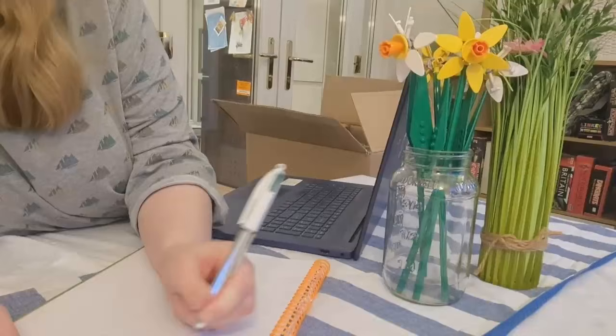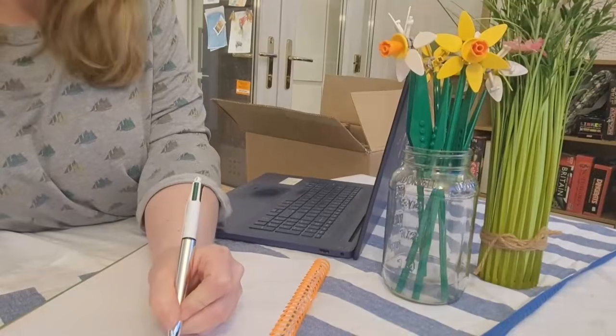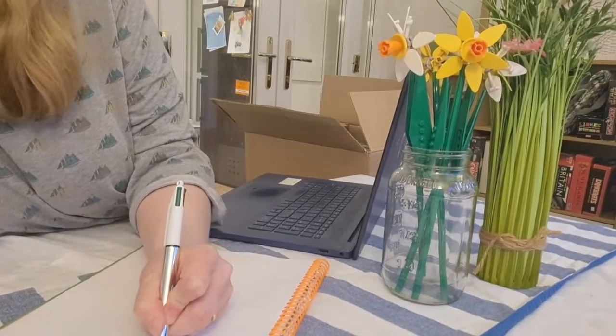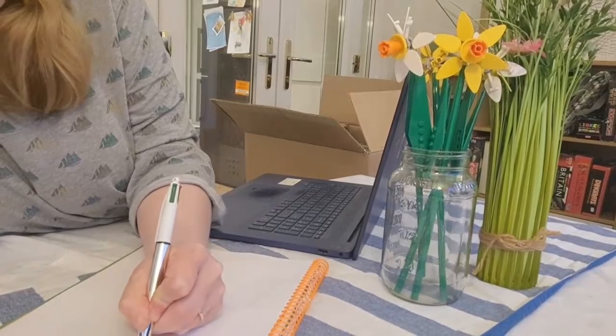Yeah, I am writing in shorthand actually. I don't get many opportunities to do it, but for something like this where I'm just making notes for my own sake, it's quite useful.